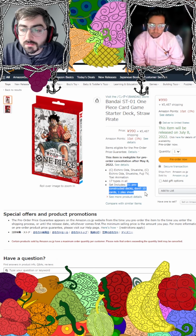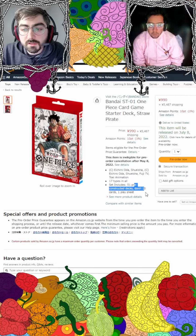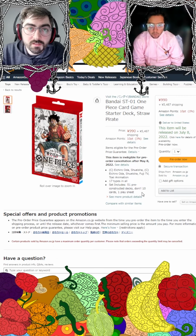10 Don cards, and a play sheet. We don't know what 17 types in all is, but maybe the deck is going to be 17 different cards with duplicates of 3 or 4, adding up to 51, one being the leader. Don is going to be really interesting when they start releasing the rules, because we already have our theories about what it's going to be, and it could be anything. There's a lot of different game mechanics that you could build into this.